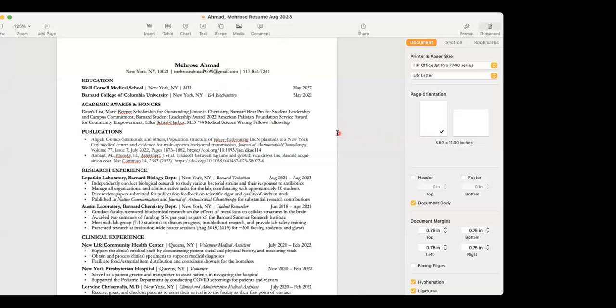Someone asked if it's recommended to have your resume 1 page long. So I already mentioned, yes, the resume should typically be around a page long for high school students.